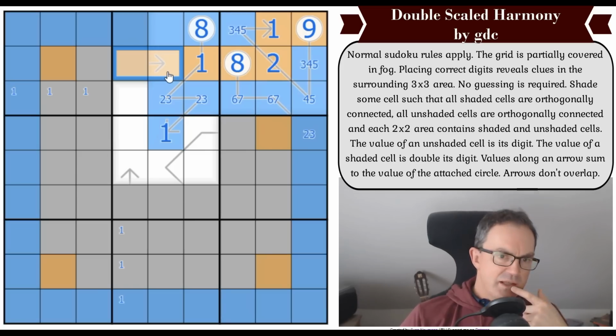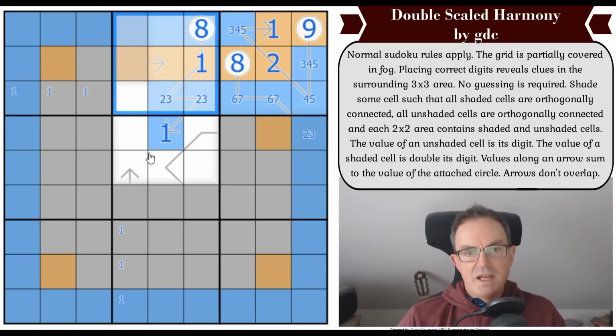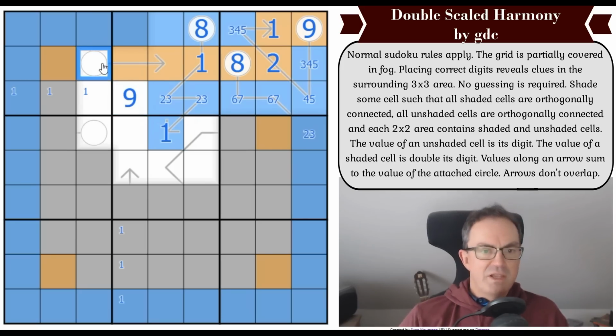In fact, isn't that the point? How is it not that? It must be that. Oh, okay, where's 9? Where's 9 in this box? That's a much easier question. You can't put 9 on this arrow, because by the time you've added anything to it and then doubled it, the circle will be an impossible number to put in the Sudoku. That is a 9. Yeah, and that's what I was expecting.